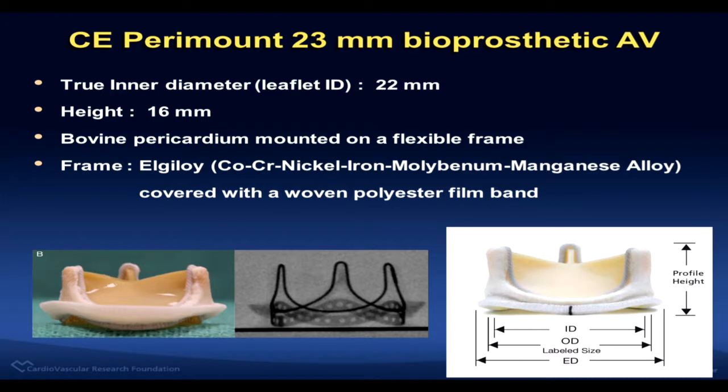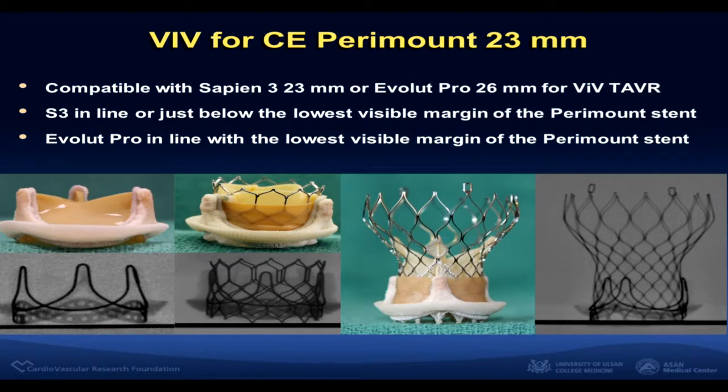This is the shape of the Carpentier-Edwards Perimount 23mm valve. True inner diameter is 22, and the height of the valve is 60mm. It is made from bovine pericardium, mounted on a flexible frame. This is the image from the Valve in Valve application. The Perimount 23mm valve is compatible with a Sapien 3 23mm valve or Evolut Pro or R 26mm. It is recommended to put the S3 in line with or just below the lowest visible margin of the Perimount valve.